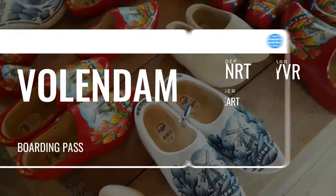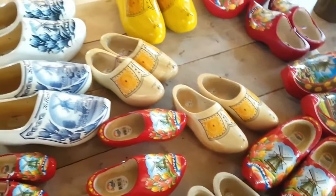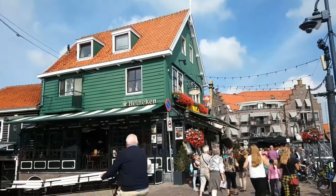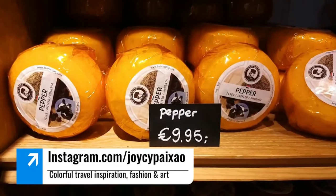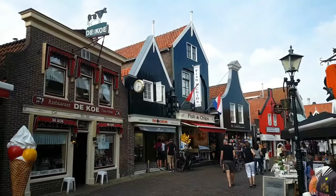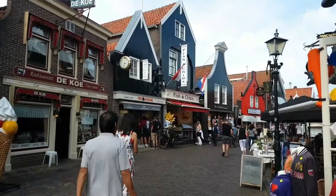If you want a super Dutch experience, make sure you visit Volendam. Clogs, stroopwafels, Dutch cheese and houses are some of the elements you will see here that will make you experience Holland at its best. Located approximately 30 minutes by bus from Amsterdam, visiting Volendam is a must, as it doesn't get more Dutch than this.